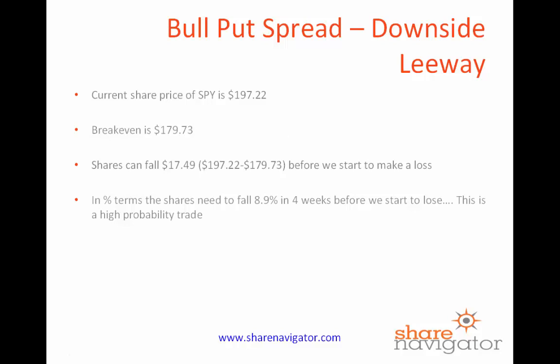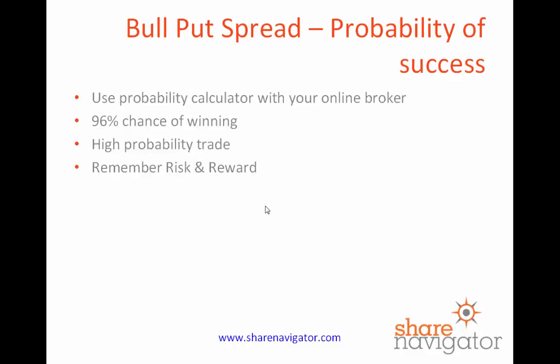And that's why we're making a small amount and risking a larger amount. It's because our probability of winning is so much higher. Our leeway to the downside, how you calculate that is simply take the current share price, take away your break even, and that gives you 17.49. So the share price would have to fall 17.49, and in percentage terms that's 8.9%. So the shares would have to fall 8.9% before you start to lose. Our probability of success, as you've seen with the real trade, was 96%.